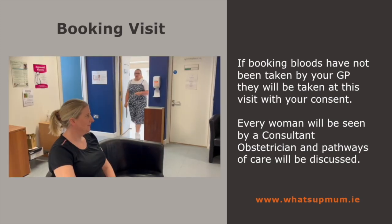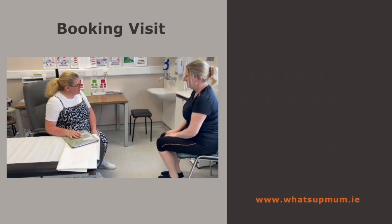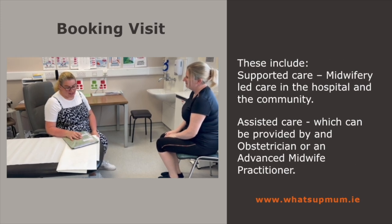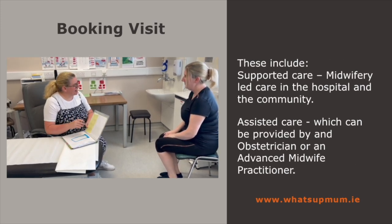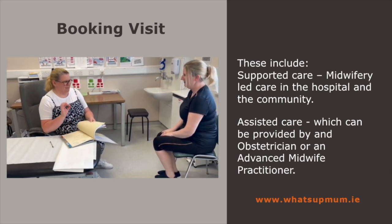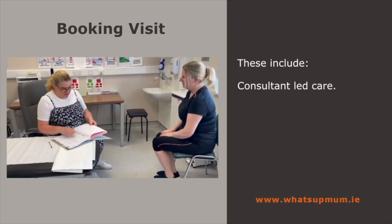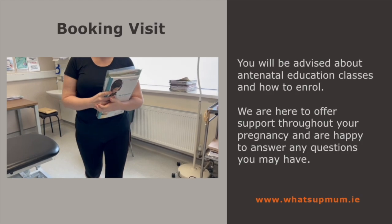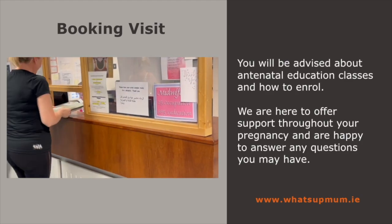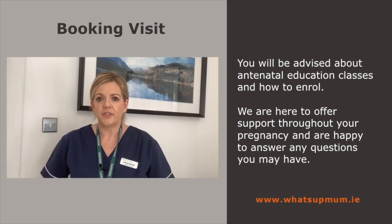Every woman will be seen by a consultant obstetrician and pathways of care will be discussed, which include supported care, this is midwifery-led care in the hospital and in the community, assisted care, which is led by an advanced midwife practitioner, and consultant-led care. You will be advised about antenatal education classes and how to enroll. We are here to offer support throughout your pregnancy and are happy to answer any questions you may have.